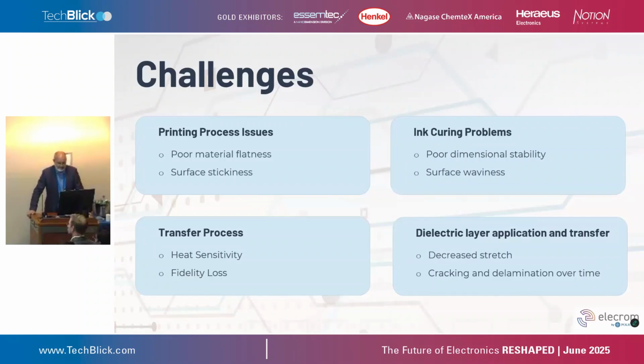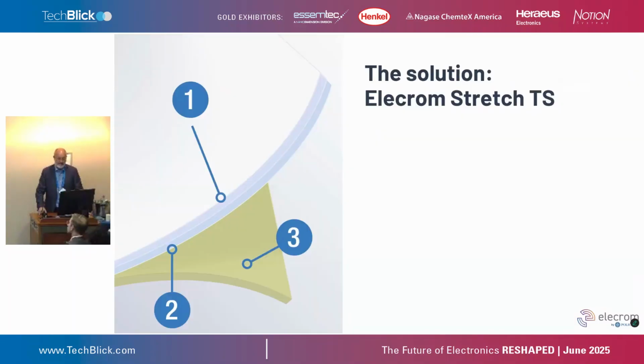The other challenge is dielectric layer application and transfer. When you need to coat dielectric on TPU, you lose some of the stretchability. And also, as flexible as the dielectric can be, it may delaminate over time.